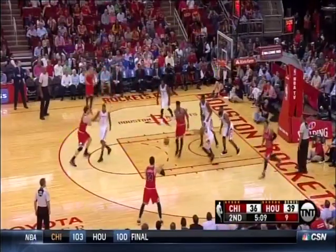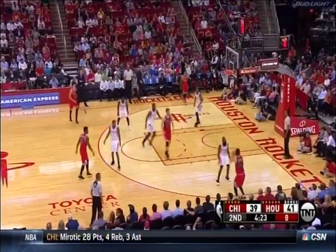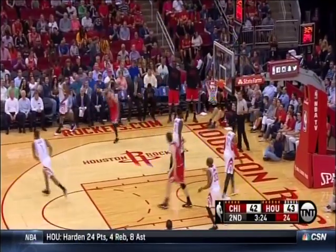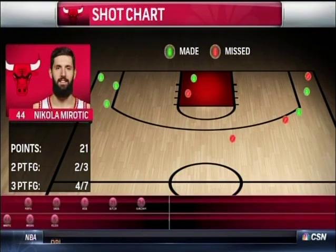They'd be fine thanks to Nikola Mirotic after his big night in Indy the other night. He poured in 14 second-quarter points. And in the half, Niko totaled 21 points on 6 of 10 shooting, and a handful of three-pointers mixed in there as well. That helped the Bulls to a 52-all tie at the break.